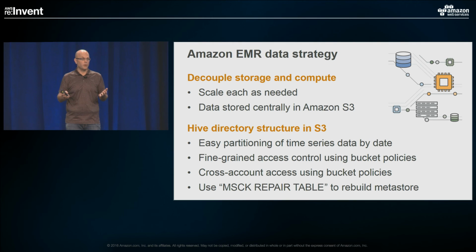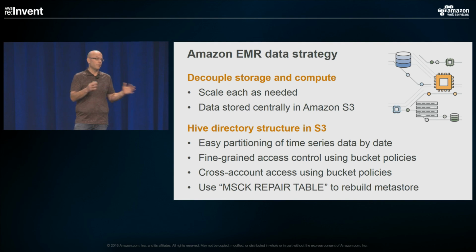That also lends itself well to fine-grained access control using bucket policies, because I can grant access to a specific subset of directories for a particular user or a particular group of users, that kind of thing. It all works very well. And then the other nice thing is that S3 is really our source of truth, right? So if our Hive metastore were to be corrupted or destroyed somehow, we can always recreate all of that information by just looking at the files in S3. And you can use the Hive msck repair table command, and it'll figure out all the partitions for a given table again, just by crawling S3, basically.